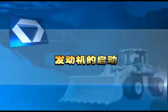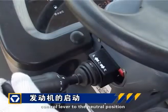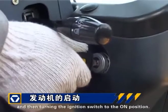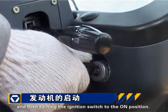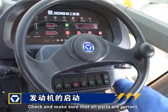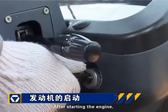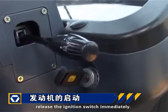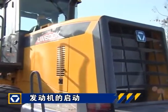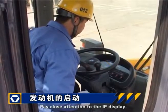Starting the engine. Don't start the engine before shifting the gear shifting control lever to the neutral position and then turning the ignition switch to the on position. Check and make sure that all parts are correct and then turn the ignition switch to start the engine. After starting the engine, release the ignition switch immediately. Let the engine idle for 5 to 10 minutes. Pay close attention to the IP display.